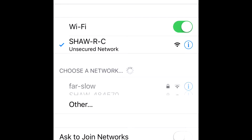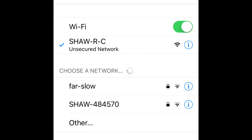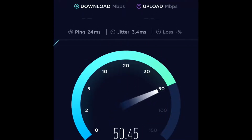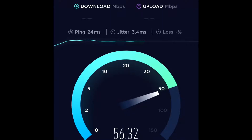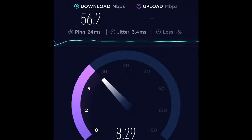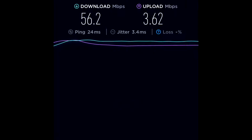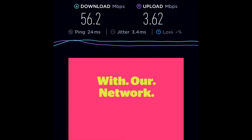So yeah, I'm in the 2.4 network right now, and we'll do a speed test. That's actually pretty decent. I'm surprised that it's that good, because that's maybe, what is that, like 70 feet? Yeah, upload not so hot, but the download is strong. Yeah, because sometimes it had difficulty from out back here. So that's not too bad.